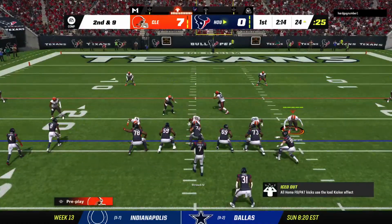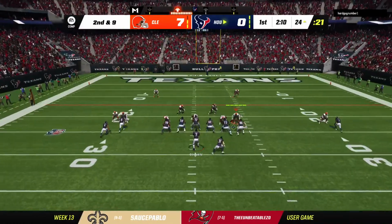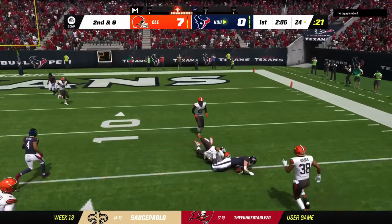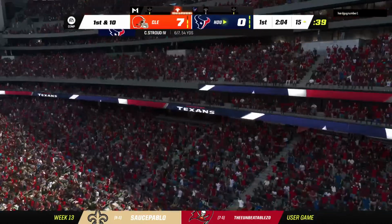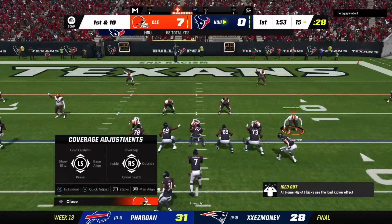The run only got a yard. Here's 2nd and 9. He'll look to throw. Catch is made. It's Schultz on the out route. Having right down at the 15-yard line.